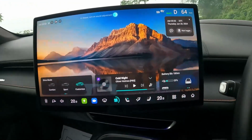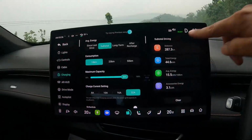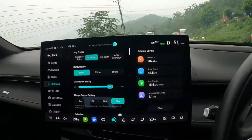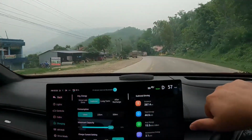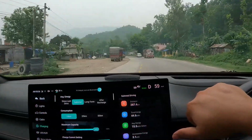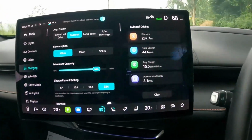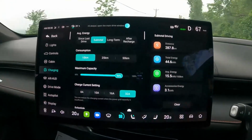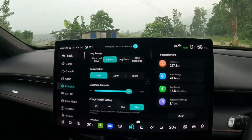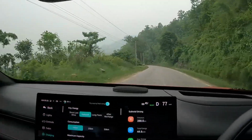Okay, I have 25% battery with 100 kilometers of driving range. And I have done 287 kilometers already, meaning I have already got 387 kilometers of driving range with the 94% battery that I had when I started my drive today. 44.6 kilowatt hours is the total energy consumption. Average energy is 15.5 kilowatt hours per 100 kilometers, and accessory energy for now is 3.1 kilowatt hours. How far is Sauraha from here? Will I be able to make it? Of course, yes. No worries at all.